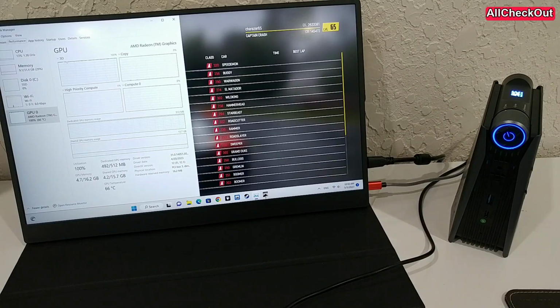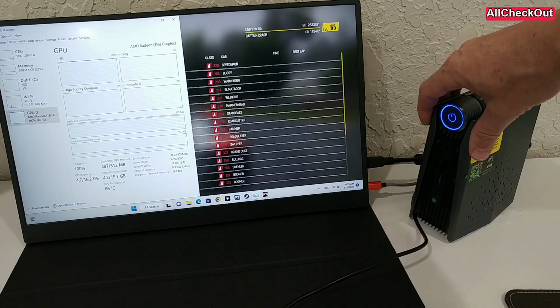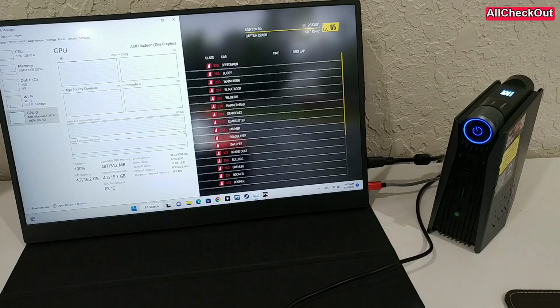Hi guys, very short video here about dedicated GPU memory versus shared GPU memory. I have here a nice mini PC, that's the Ace Magician Ryzen 5 5600U. We have even different power settings, absolutely awesome.